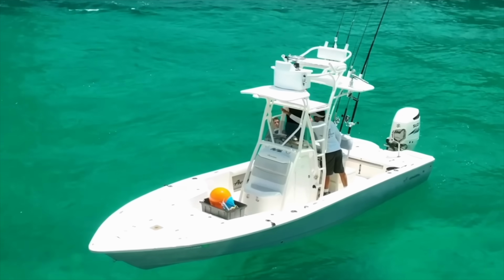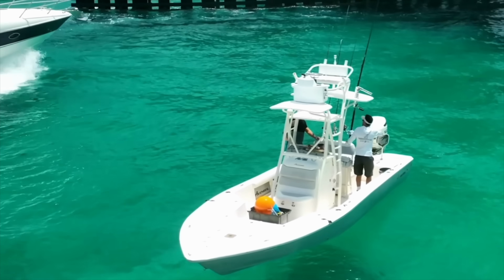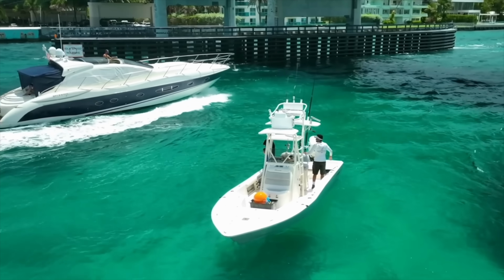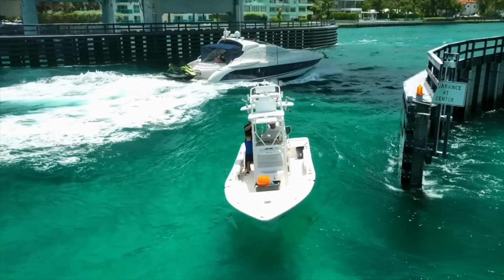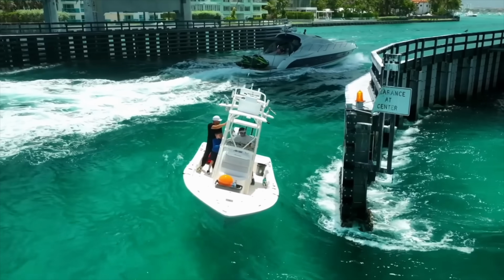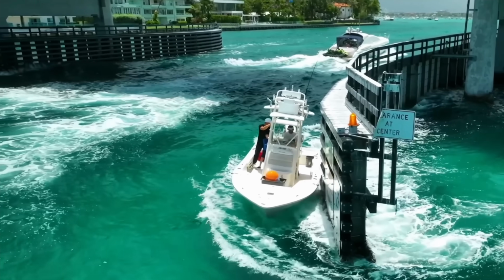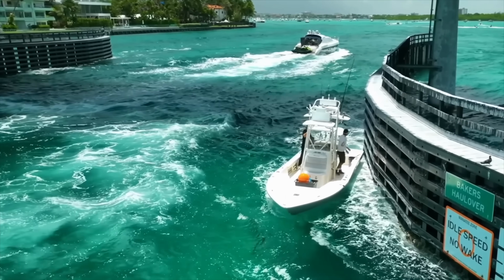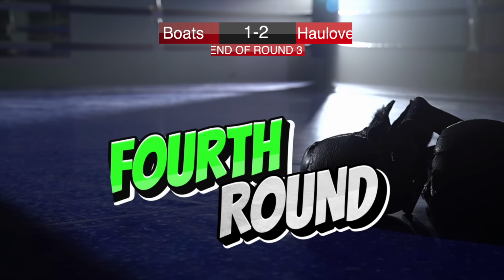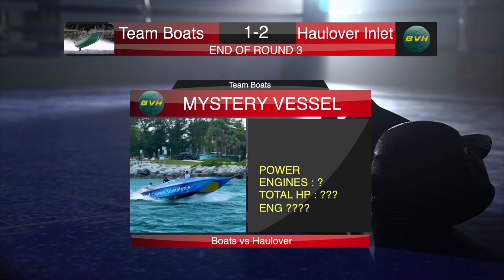But the problem is, right here, this yacht approaches them and winds up not slowing down, as we see in the images, even though Cap tries to warn him like, hey, I'm dead in the water, and he winds up tossing a massive wake, which is gonna wind up sending this boat over into the bridge. But just another one of the headaches and hassles you have to deal with down here at Haulover. And unfortunately for this crew, they're going to wind up taking a loss in the third round. And that's going to bring us to a 2-1 edge for Haulover as we move into the fourth round of our competition.